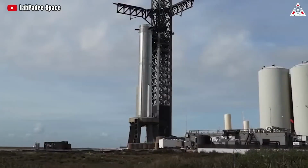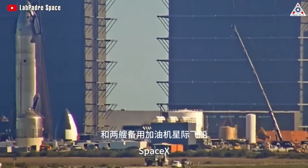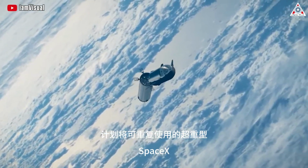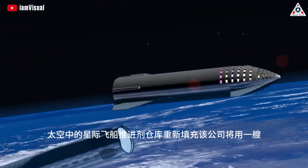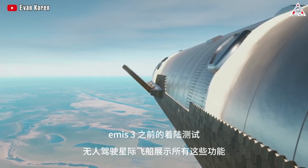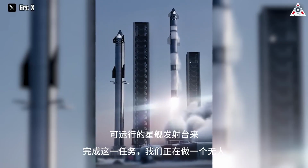According to Watson-Morgan, SpaceX will also manufacture a backup Super Heavy booster and 2 backup tanker Starships to support each Artemis mission. SpaceX plans to deploy reusable Super Heavy boosters and tanker Starships into orbit to conduct a series of launches, refilling the Starship propellant depot in space. The company will demonstrate all these capabilities with an uncrewed Starship landing test before Artemis 3. SpaceX will need at least 2 operational Starship launch pads to accomplish this.